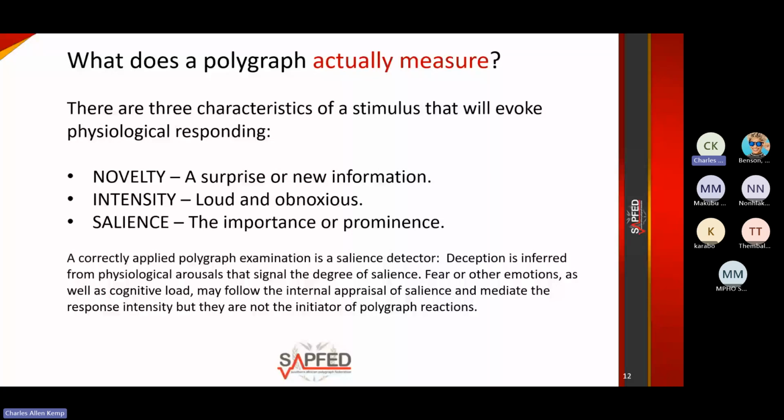And I want you to take a second and think about this. If you're hooked up to the polygraph test and I'm measuring the physiological responses that occur inside your body, and I surprise you with a question that you did not know I was going to ask, your body is going to respond to that surprise, irrespective of whether or not you're guilty or whether or not you have any involvement with that question. The second thing is intensity.